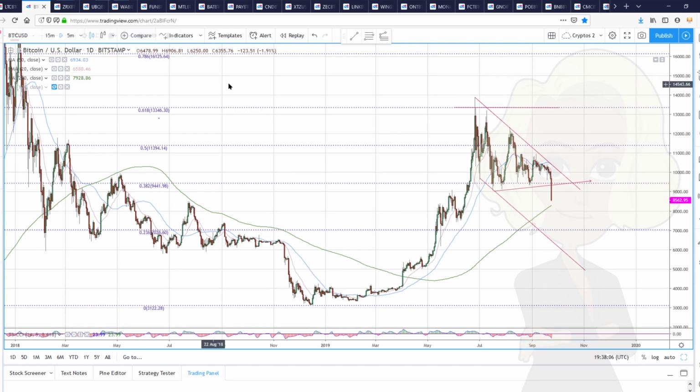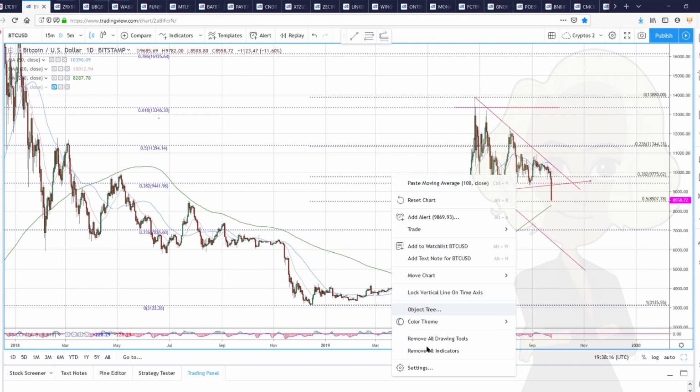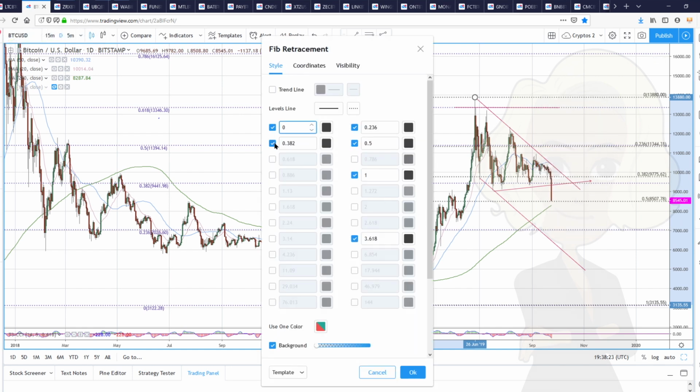So for me, I'm not going to buy it until I see a really firm base form. So I'm going to mark my levels. We'll put our 50% level back on. Let's just do that first. Okay, let's take the other fibs off. I don't want it too untidy. We'll just be looking at that 50.